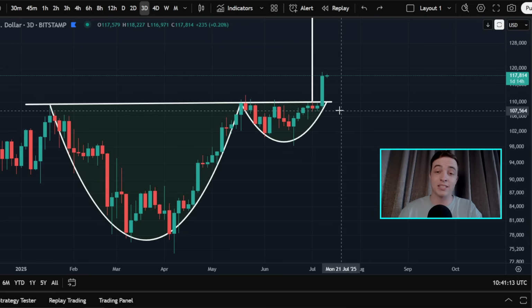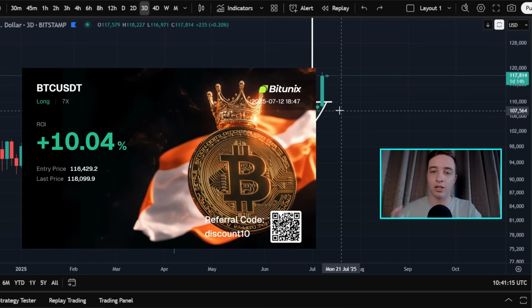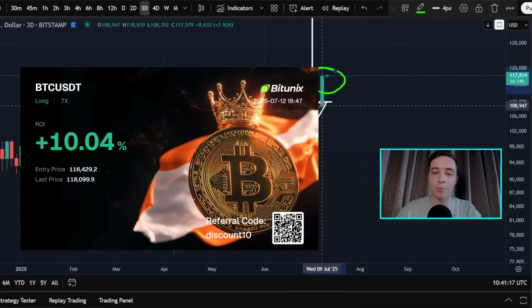But in case you're wondering, yes, I'm still currently in my Bitcoin long position to trade this massive breakout trade here.